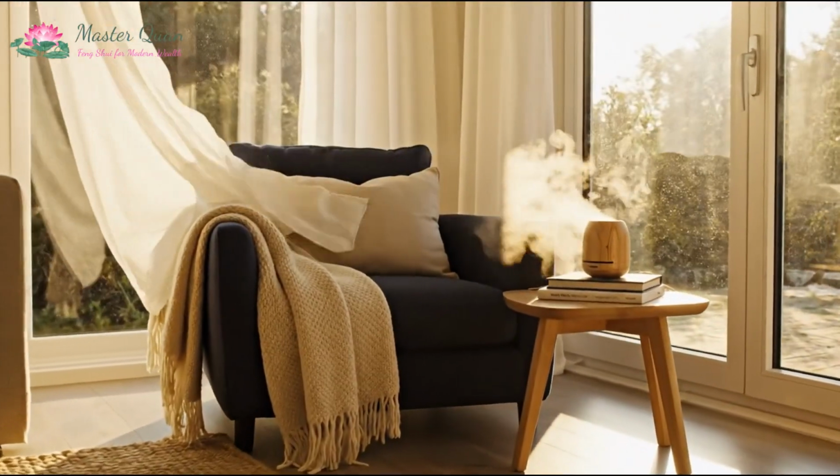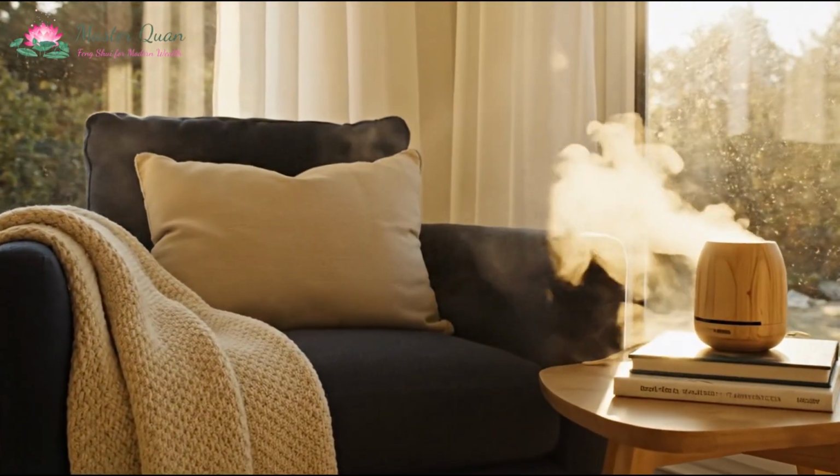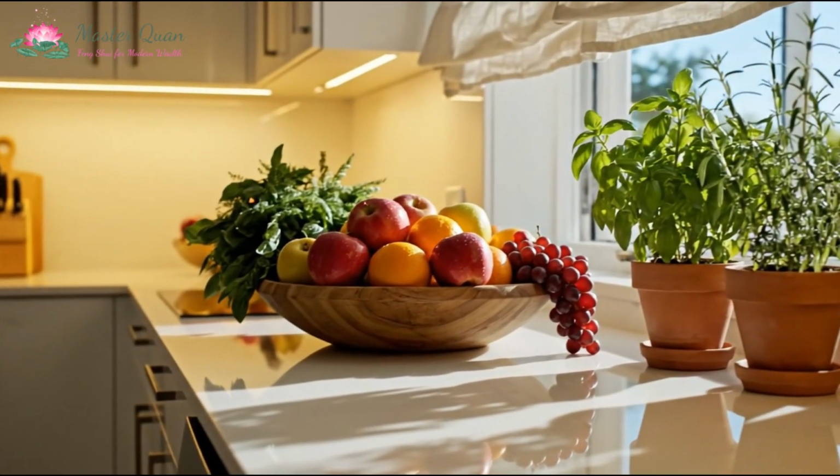Light and ventilation are the two most important factors in maintaining yang energy indoors. Traditionally, light is believed to push away yin energy the fastest.